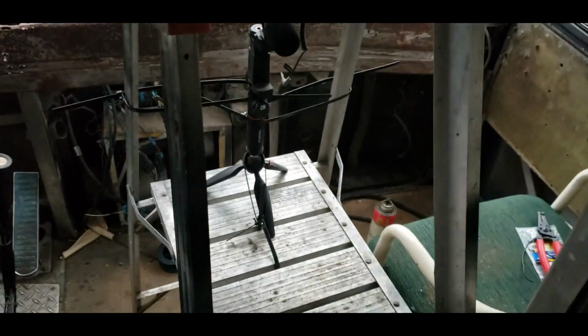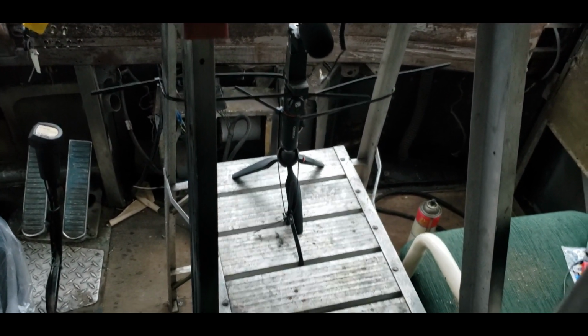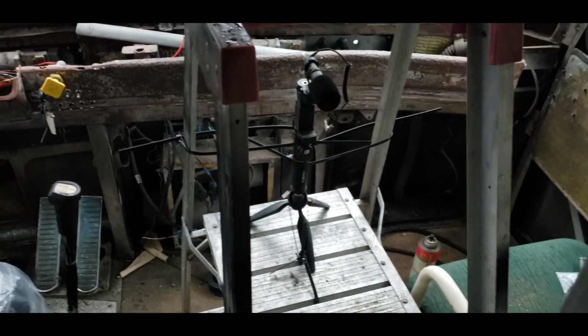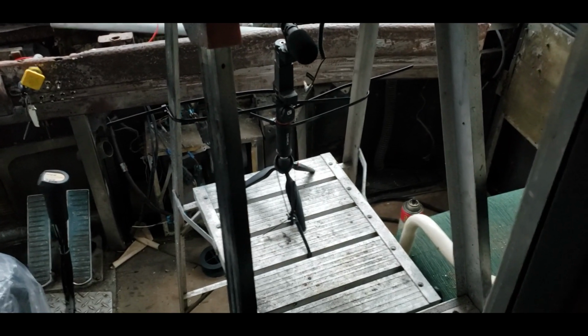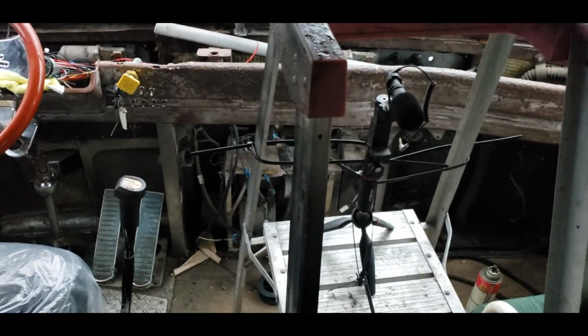There's my surely rigged attempt at a mount. Tie wraps for my friend. Anyway, I have no idea how it's going to work. We'll do the best we can, or it'll either work or it won't. Anyways, everything's pretty much, the bays are all full of tools and whatnot. Everything's all buttoned up and ready to go. Like I say, about 7 o'clock tomorrow morning or whatever, we'll leave.